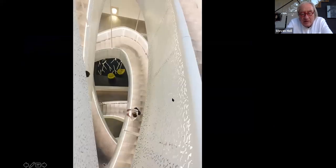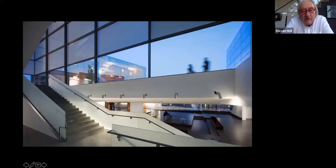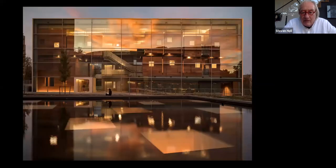And we did all the details. They were a great client that let us do a Laban dancing stair for the dance building. One of the things I really believe in is that architecture is something that you experience in a tactile way, in an intimate way. So hand railings, light fixtures, everything in a building is really important. So it's important to have a client that believes in that.